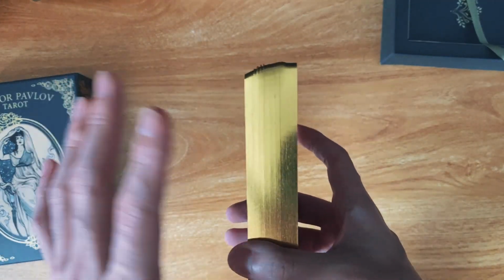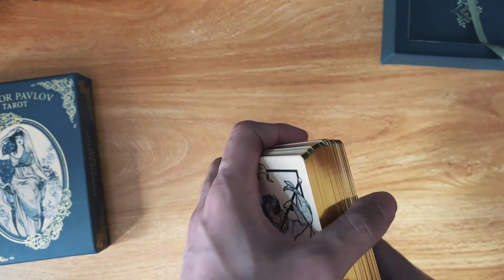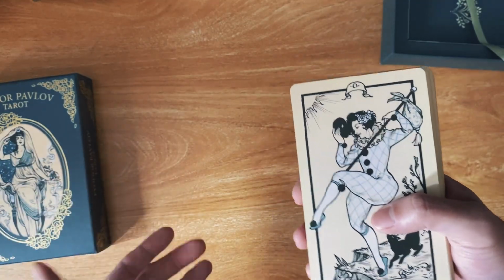This is the gilding. This is a good gilding. It wasn't sticky, it wasn't stuck together. At the same time, I don't really care about gilding anymore. It's become too commonplace. There's no real need for it. They all fade away anyway. But the art in this deck, 10 out of 10.